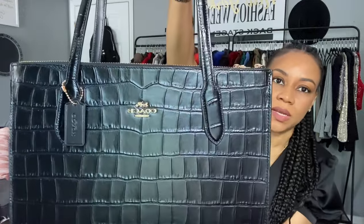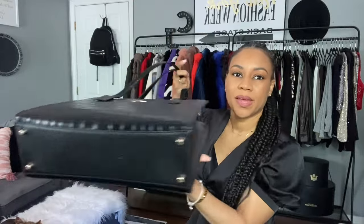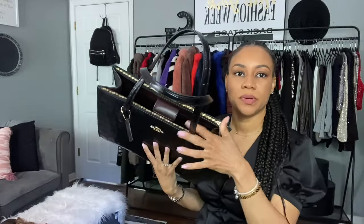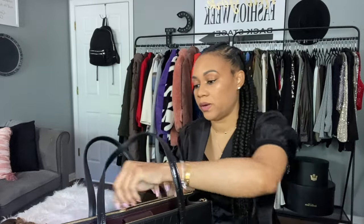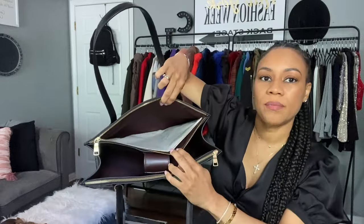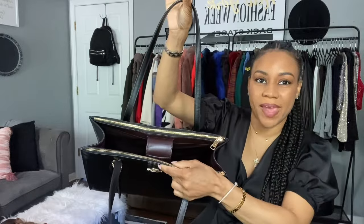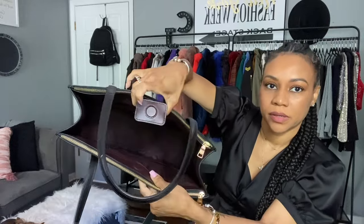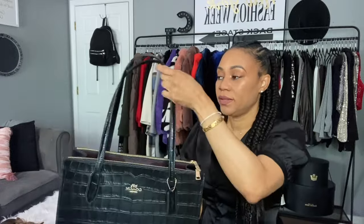Black goes with everything. It's like a croc print, of course. It has the feet on the bottom. You have the two zip areas, which, if I wanted to slide my laptop in this zip area, I could. But I like the fact that they offer those compartments, especially when you have an open bag. So just like that bucket bag, it has the same magnetic closure here that just snaps in place.